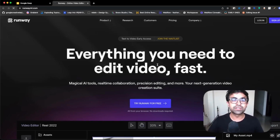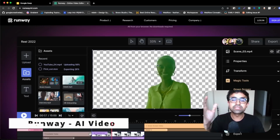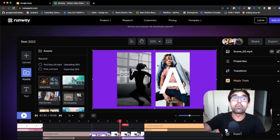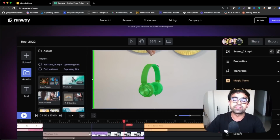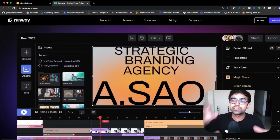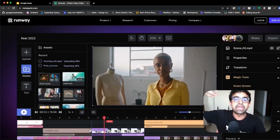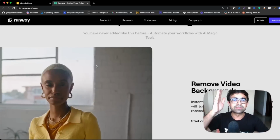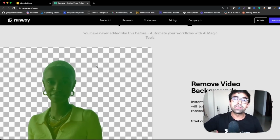What we're looking at first today is called Runway, and this is an amazing AI-based video editing tool for the web. So you don't even have to download anything. You have automatic background removals. You can literally remove a human being from where he is standing. And you can even assign this tool the ability to cut frames from your videos. All that manual cutting frames and cutting scenes will definitely be cut in half.